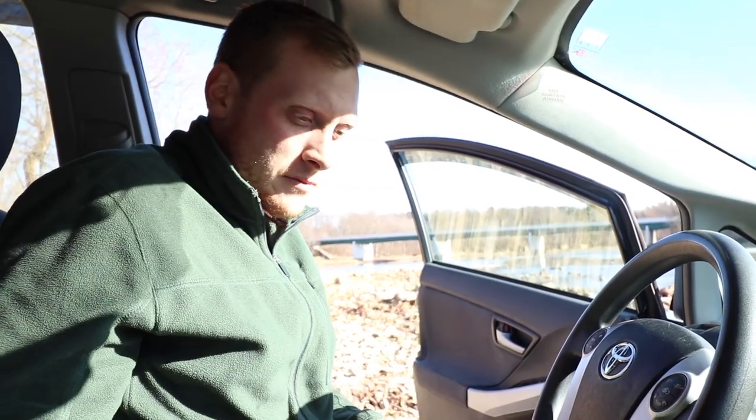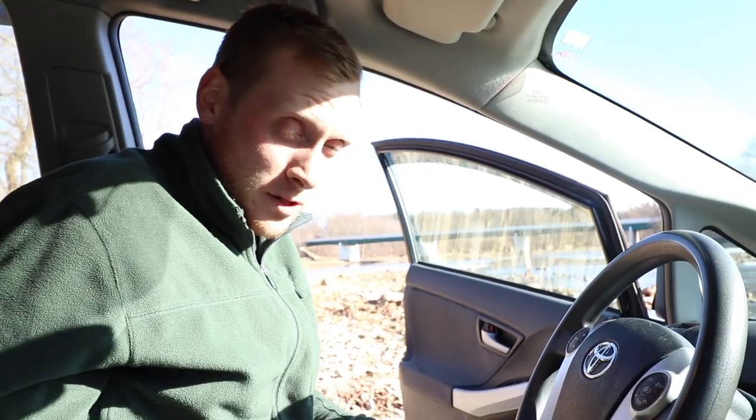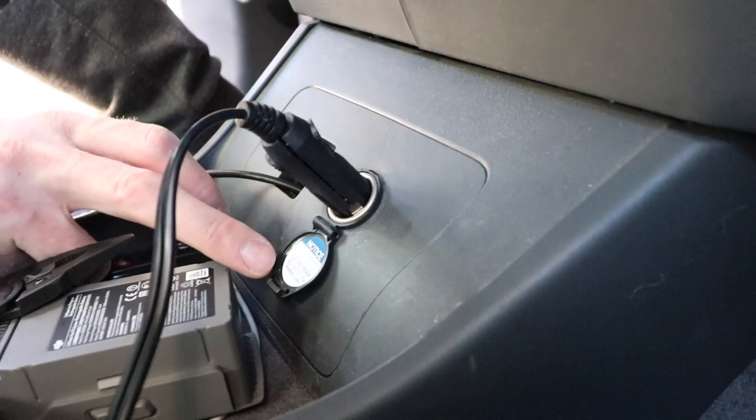And the 12 volt system in this vehicle really isn't meant to draw that much power. It says right here 120 watts max. So we're either gonna blow those two fuses or it's gonna work. And we have a fridge.